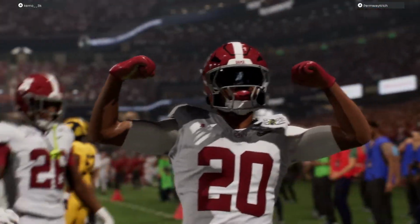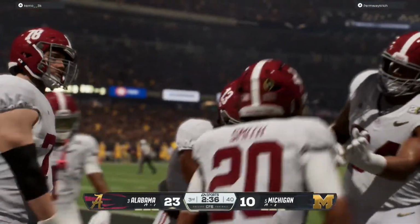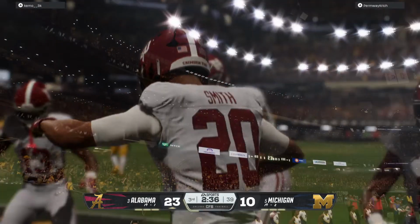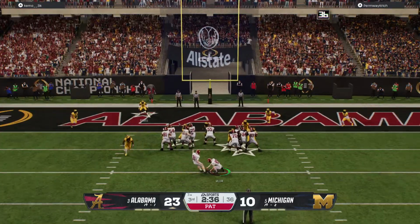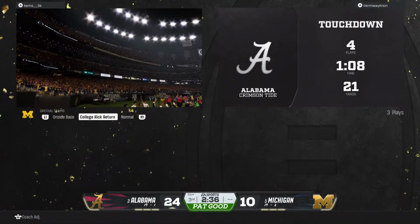This guy has such a nose for the goal line now. 2nd rushing touchdown of the game. And I'm telling you, anytime he's close, he's getting that ball across the goal line. There is no doubt about it. He is so good in that situation. With the extra point, the lead is 14.